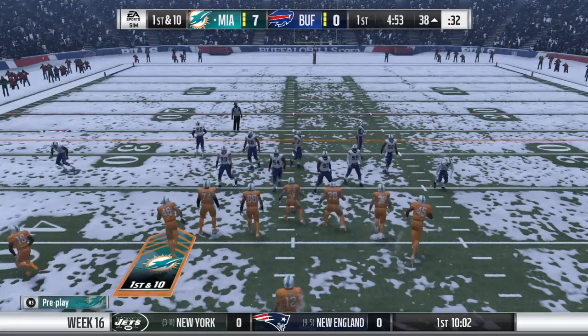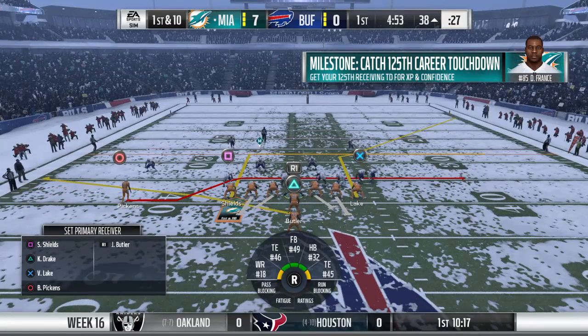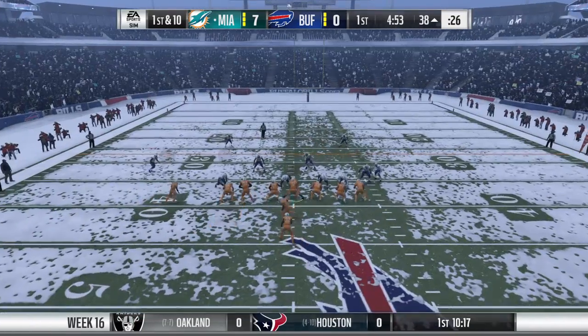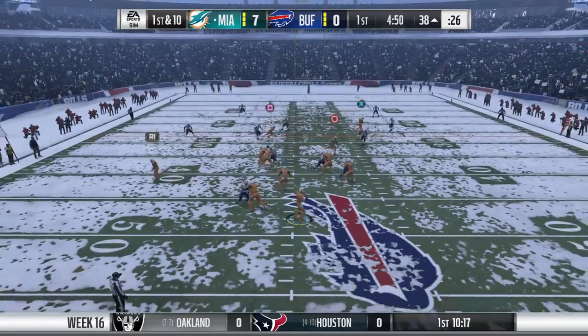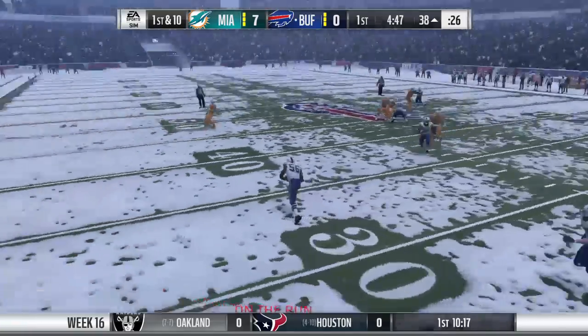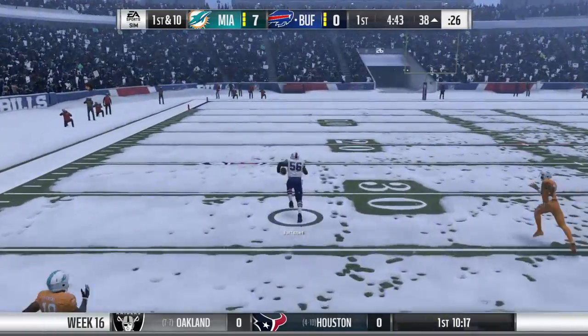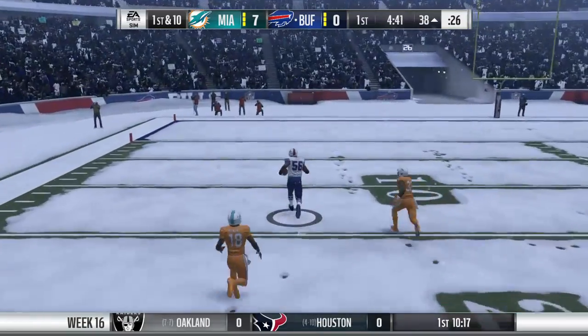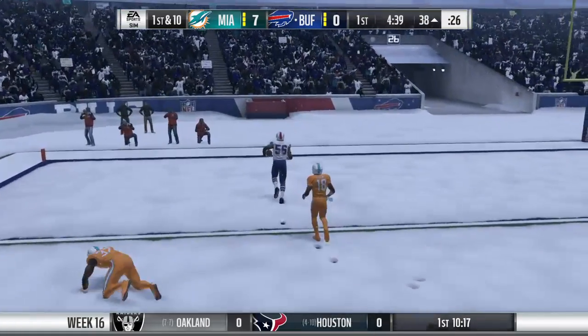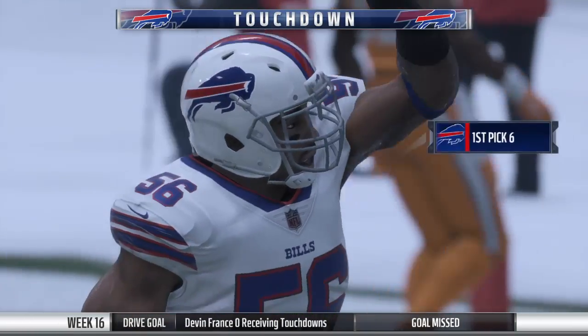Really nice starting field position here for the offensive unit. Here we go now. 3-19. They'll come out throwing here to start the drive. He rifles one that's intercepted. Picked off near the 34. The 30. The 20, 10, and he is going to score. It's a pick 6 and a Bills touchdown.